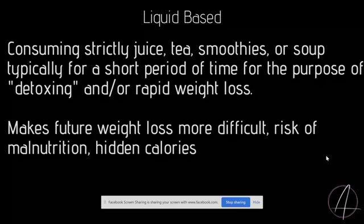The other thing that you have to really look out for with these types of diets is that there are a lot of hidden calories. If you're doing juice or if you're doing smoothies, particularly if they're really fruit based, it could be a lot of calories because fruit has a lot of sugar in it. So naturally they have a lot more calories than vegetables would.